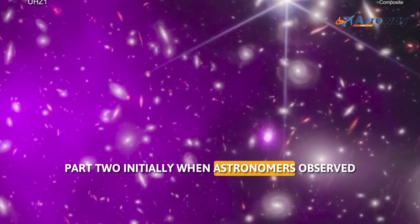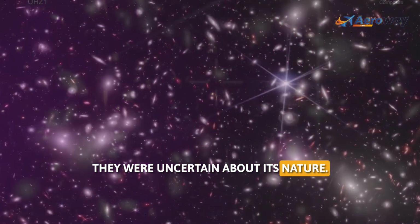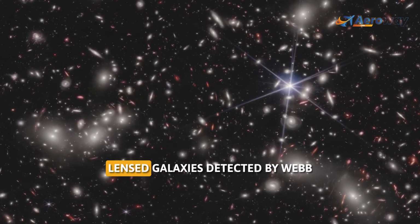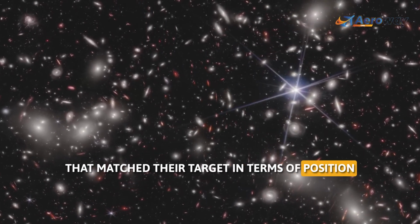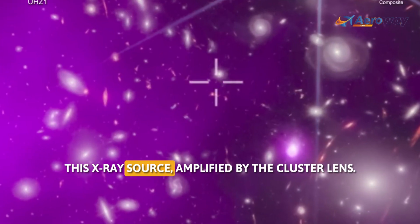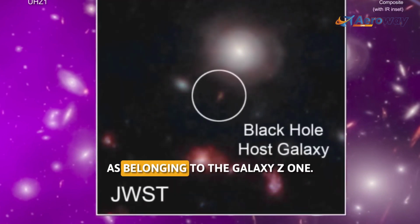Initially, when astronomers observed this gravitationally lensed galaxy in a Chandra X-ray image, they were uncertain about its nature. They investigated 11 similar gravitationally lensed galaxies detected by Webb and identified an X-ray source that matched their target in terms of position and X-ray spectral characteristics. This X-ray source, amplified by the cluster lens Abell 2744, was eventually identified as belonging to the galaxy UHZ-1.